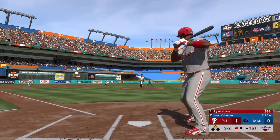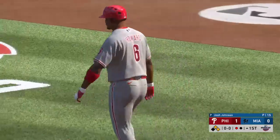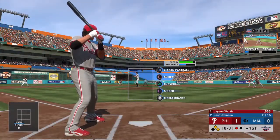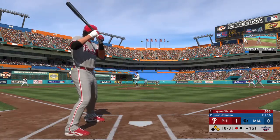The next 3-2. And that misses ball 4. So it's first and second now with only 1 away. I'm sure the manager is fine with that. He tried to entice him with that 3-2 pitch, but he didn't take the bait. First base was open, though, so he just needs to make a good pitch for a ground ball.